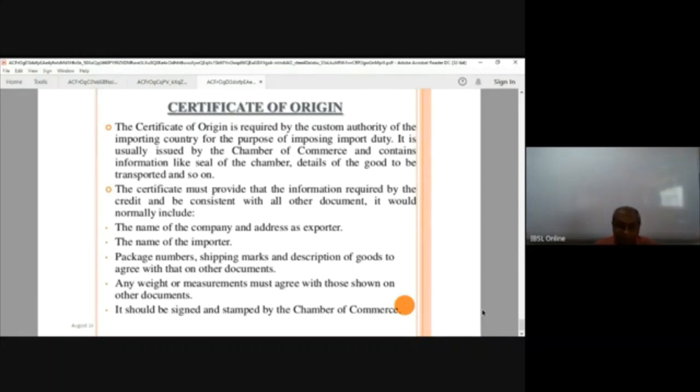Right? And then the certificate must provide the information required by the credit and be consistent with all other documents. It would normally include the name of the company and address of the exporter, name of the importer, package numbers, and all those things. The details of control. What you have to understand is what is a certificate of origin. That's it. Right? I'm not going to ask these things in your exam.